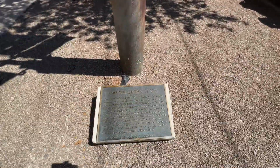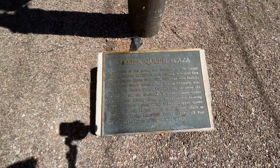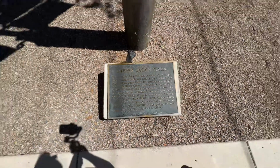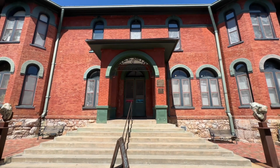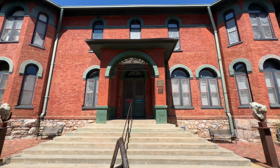We were told this building was built in 1898, I believe it was. 1897. And still here today. Admission to the Bisbee Mining Museum is $10 each for adults.